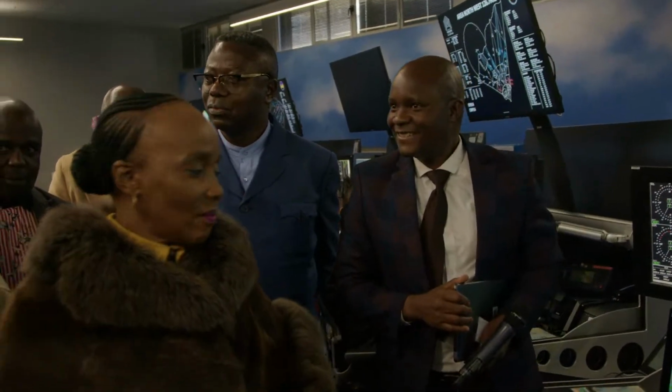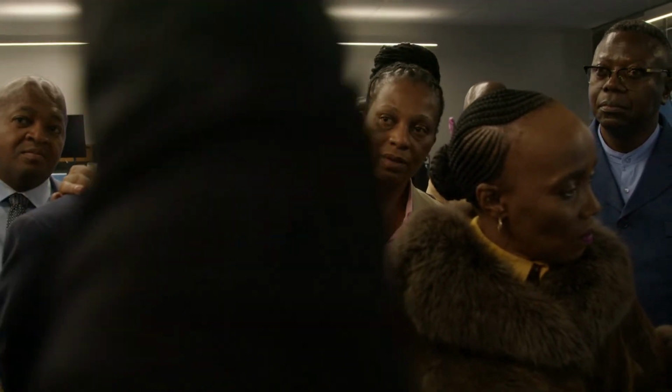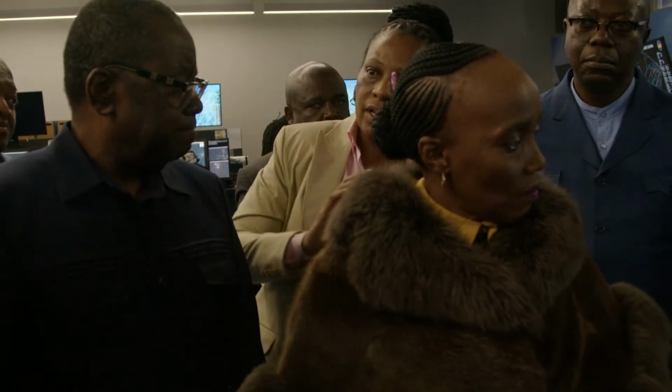Just to indicate what we are wanting to do for the continent. If one country is in a state of catastrophe, we would need to create backup systems in other countries, so that we are able to assist them with disaster recovery. And we are also looking at virtual towers, so that in Johannesburg we can control all towers across the country.